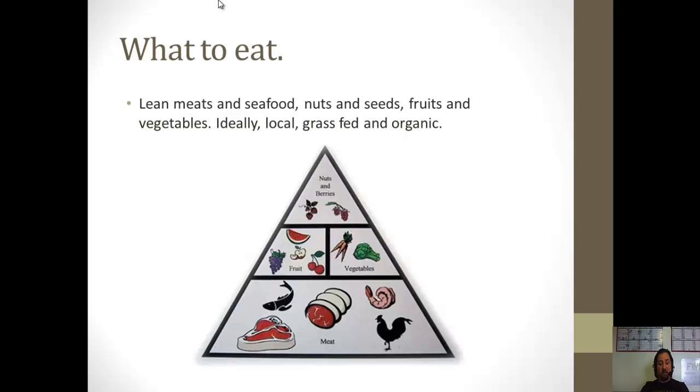Here's the way this food pyramid looks. As you notice, there's no grains, there's no dairy, and there's no legumes. Legumes would be your beans and your peanuts, etc. So lean meats and seafood, nuts and seeds, fruits and vegetables, and ideally, all of this is sourced locally. The meat is grass-fed, and it's all organic.